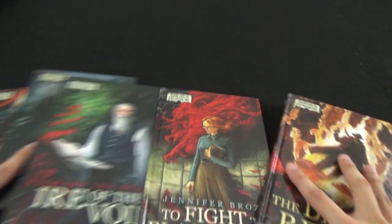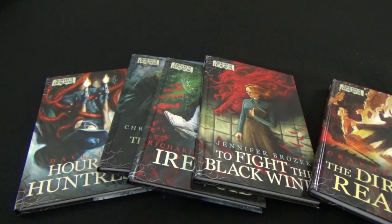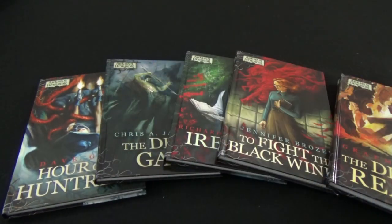Today, we're going to be looking at the Arkham Horror Novellas. Currently, there are 5 Arkham Horror Novellas, and each of them brings in some new cards for Arkham Horror, the card game. Ugh, that's a weird one to say. But what are they, and are they worth it? That's what we're here to figure out.